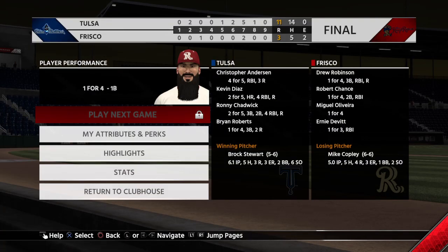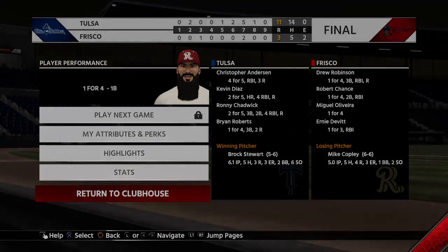11-3 the final score in this contest. Tulsa took the lead in the second inning and rode that until the very end.